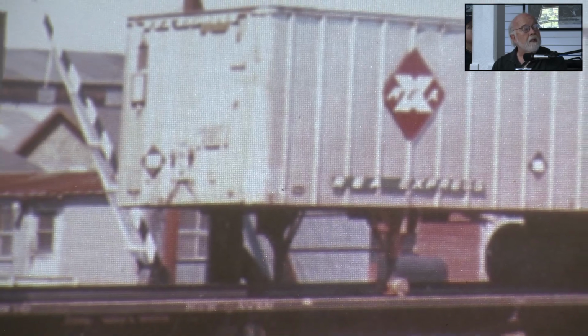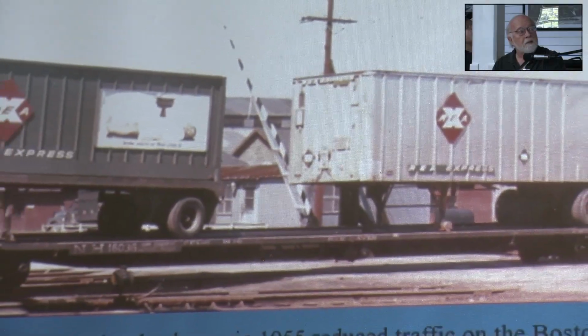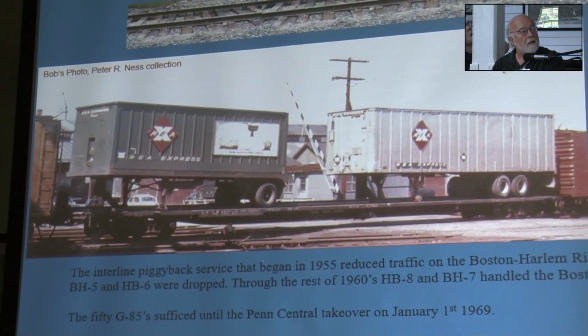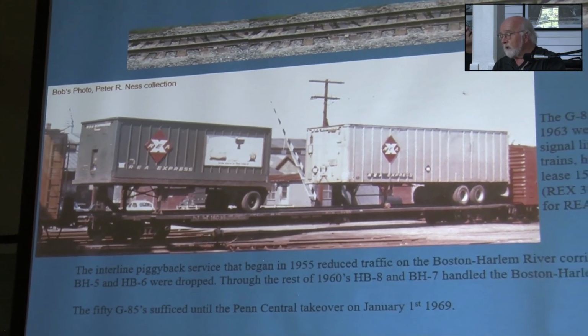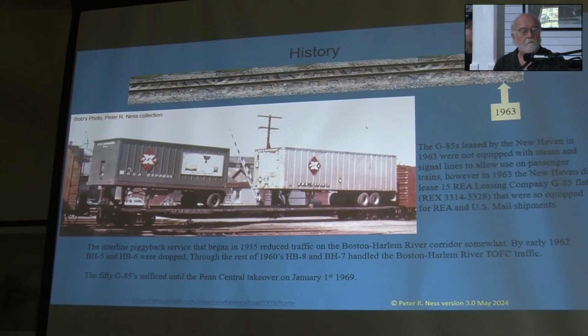So we get into a later era. Trailer length is longer, even though shorter trailers were still in use. This is a 1600 series flat, an 85-foot flat. And by this time, there was still service to Harlem River, but interchange was going on pretty heavily. So a lot of this traffic moved the Maybrook route, connected with the Erie at that point.